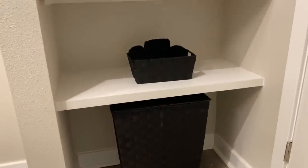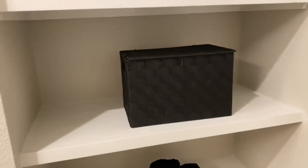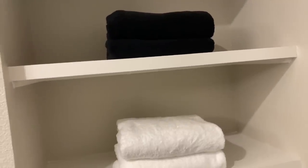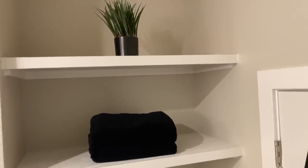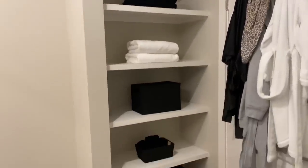And then here are some black washcloths that I have. This here is for guests. It's not really for me because I use the white. And then here it has my rags inside of that one. Here are my two towels. I do have more, they're just dirty. And then here are the two black guest towels. And then at the top is a little grass vase. This is very, very simple. I didn't want it too cluttery, but I wanted it to match my theme of everything.